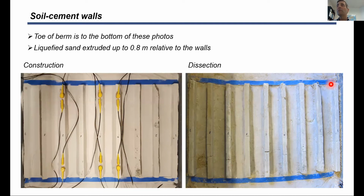This blue is a very weak paper that's embedded in the model at a couple elevations. When it gets wet, it's just very weak. And you can see that it was originally placed against the soil cement walls, and it has pushed or kind of intruded in the gap between the walls, and at the bottom pulled away from the walls.